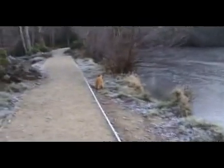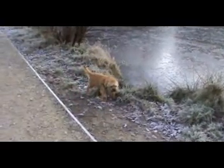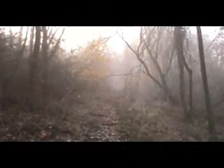And of course there's the hound. Young Alfie, or middle-aged Alfie should I say. He's having a feed, he's having a good old sniff around.